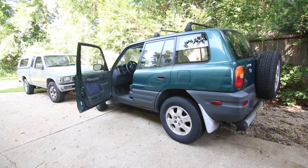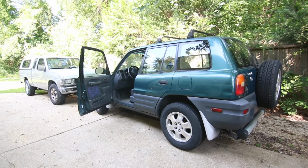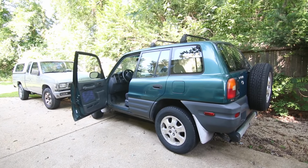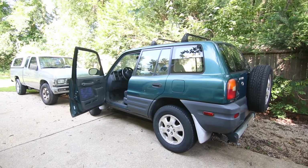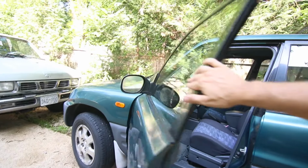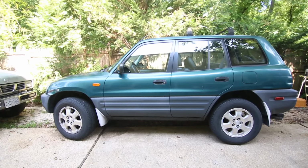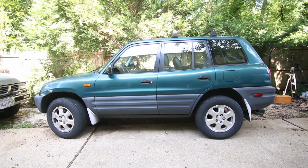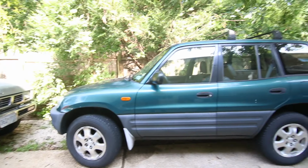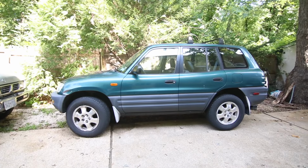Now, one of the reasons too that I don't like it too much, I'm not big on SUVs, but I do like the Honda Element, is the terrible gas mileage this gets. You know, it's in the mid-20s, which is typical for a RAV4 of this era. But man, it's hard to kind of go back to mid-20s mileage when you've been driving around in a Prius. The Prius kind of spoils you with its 50 miles per gallon.